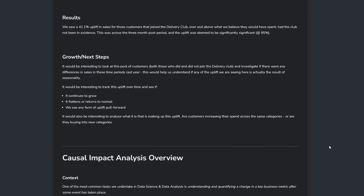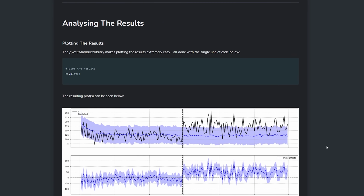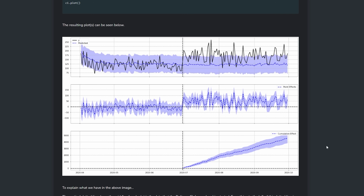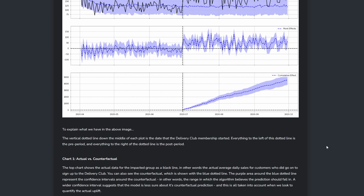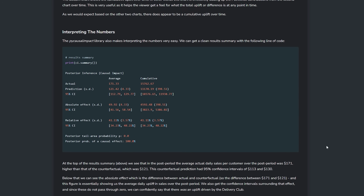Whatever the scenario, the task is essentially the same. We want to understand how big the change was, but to understand this robustly and reliably, we need a way to understand what would have happened had the event not taken place. And this is exactly what Causal Impact looks to do. Inside Data Science Infinity, we learn about and apply this technique to analyze, understand, and quantify the sales uplift for customers who joined a membership program providing them with free grocery deliveries. Again, extremely impactful and powerful and relevant come interview time.